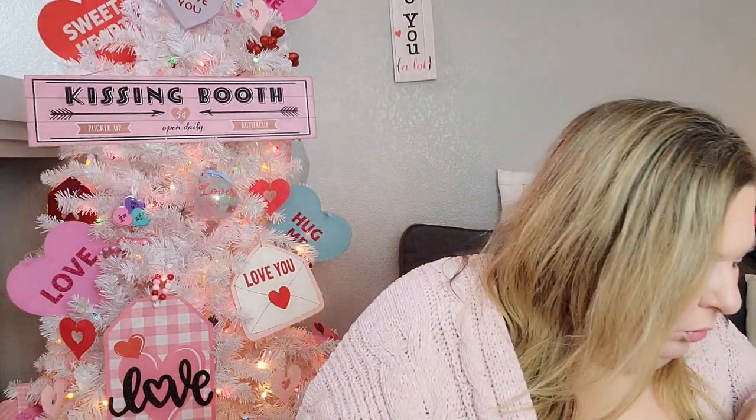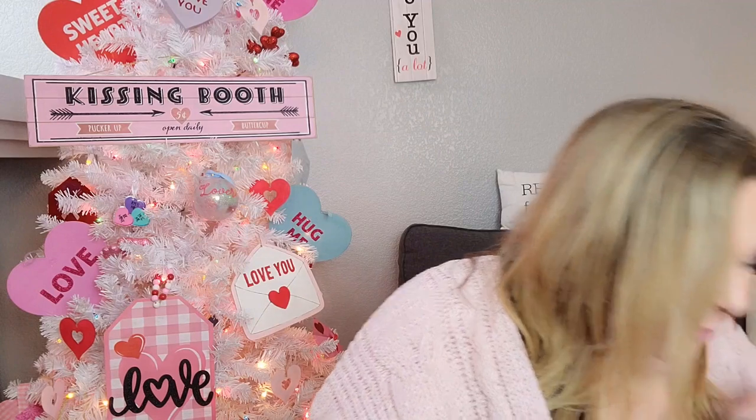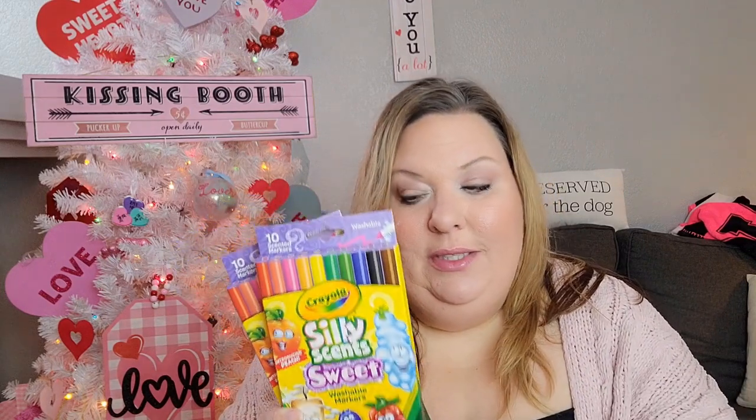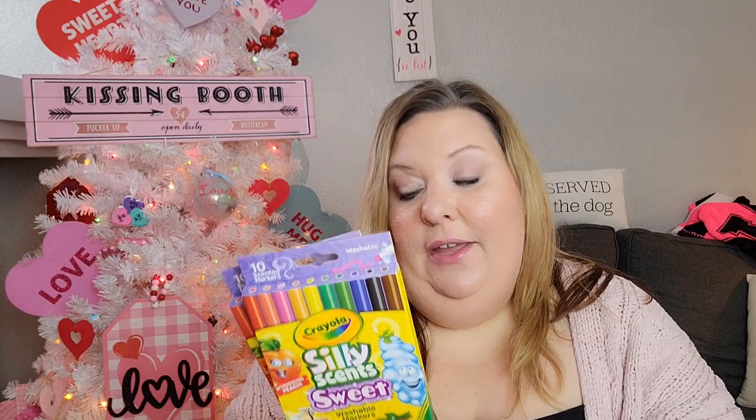These I saw someone else haul. I think it was Pookie, so Lisa from Pookie's View. And when I saw her haul them, I knew I had to have them. And they are the Crayola Silly Scents Sweet markers. I picked up 2 boxes of them. I'm just going to restock our markers here. But the kids always love the Silly Scent stuff. And I thought, why not?